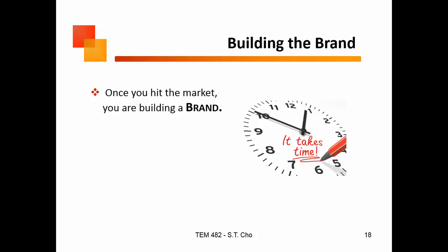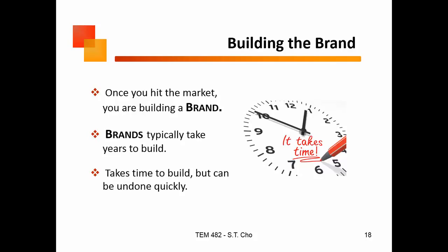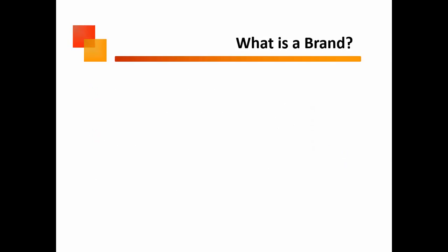The other thing about going to market is you're building a brand. And brands take years to build. And so the thing about brands is it takes a very long time to build, and it can be undone very quickly. But the point is, from the very beginning, you need to start building the brand of your company so that when you do hit that knee, you have a brand to build off of.